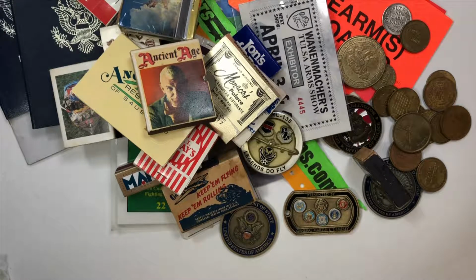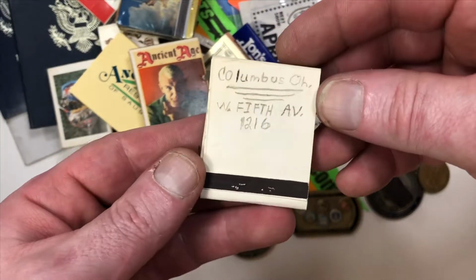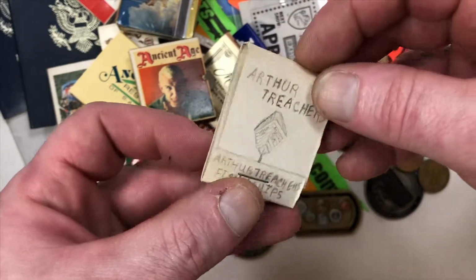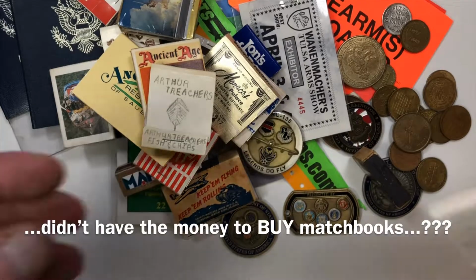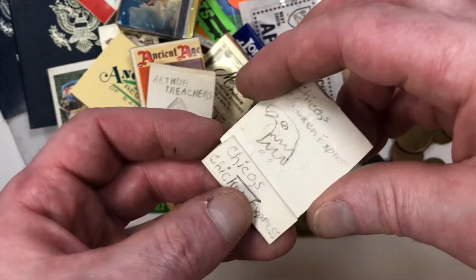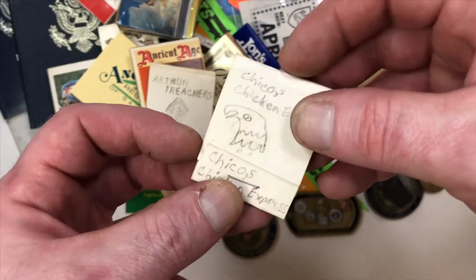So when I was little, I made my own books of matches. My dad owned an Arthur Treacher's as well. We owned a lot of restaurants. This was another restaurant we owned. And so I made this book of matches for my dad because we didn't have the money to make a book of matches. And this was a restaurant my uncle owned. I mean, we just didn't have enough money to have our own books of matches made. So I made these when I was little because that's just how dorky I was.